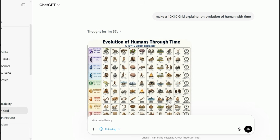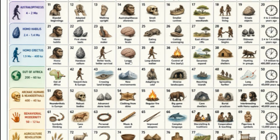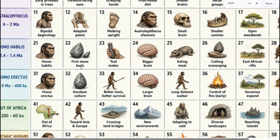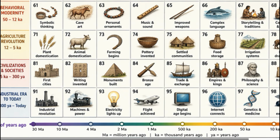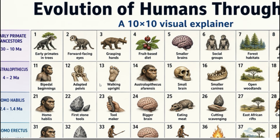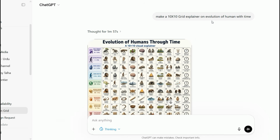And guys, I have to show you this. In the morning I made this 10x10 grid on the evolution of humans with just one minimal prompt. I didn't give it that much, and let me zoom in to show you what it made for me. I think I'll have to click on the photo. You see guys, this was made with ChatGPT, and I think previously it could not make something that interesting, and it was made in less than 2 minutes. Now we know that ChatGPT can make an image like this in less than 2 minutes with this simple prompt.